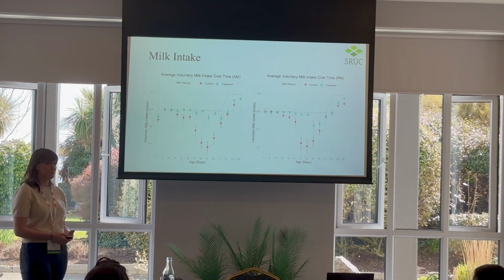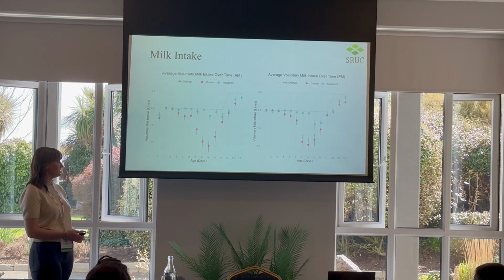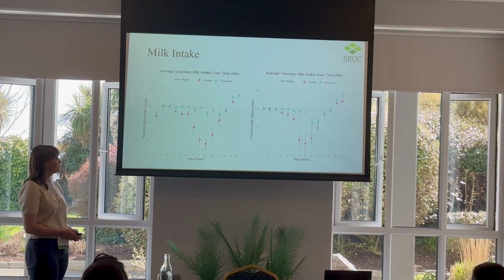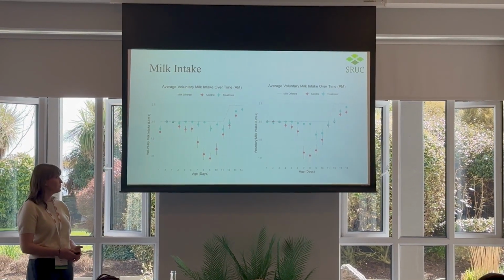The dotted line is the milk that was offered. So they were all offered 2 litres a day, until day 11 when they were offered 2.5 litres. So the blue dots are the treatment and the red dots are the control.